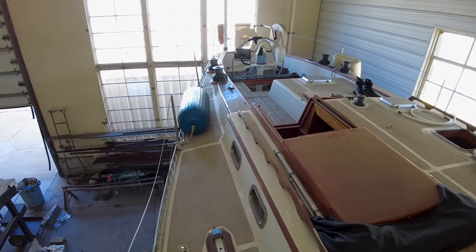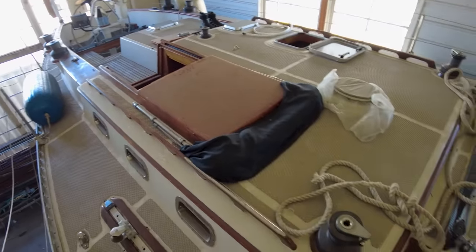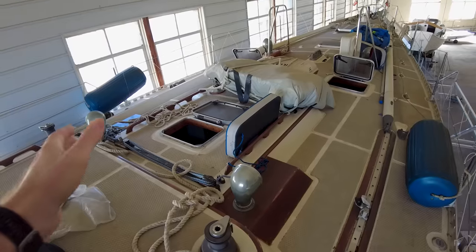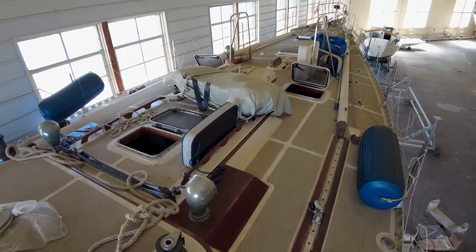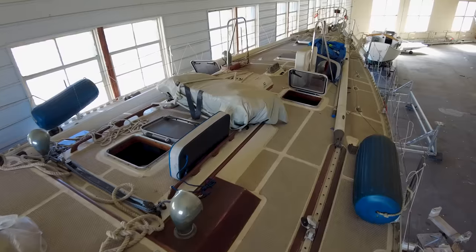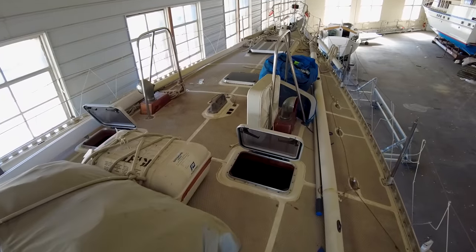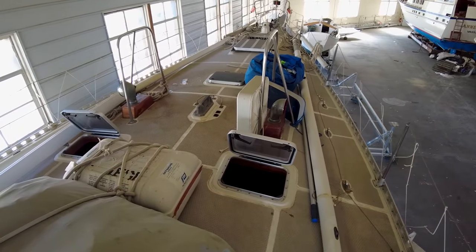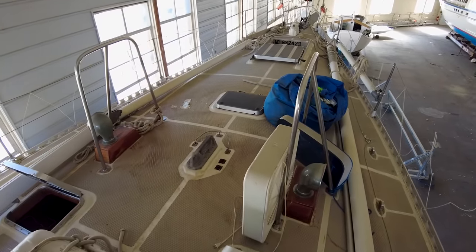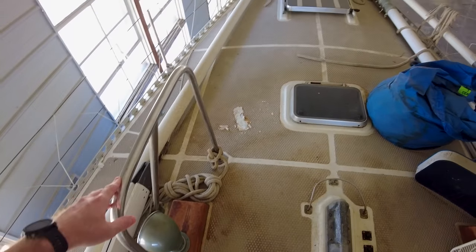All right, everybody, I just stepped aboard and I am definitely intrigued by what I'm seeing here. This is a big boat, nice and beamy. It does look like it's pretty much a flush deck aside from this little area here. But forward of that, we've got a nice flush deck. Really cool. Gonna continue forward. Got the foremast step here because this is a schooner.